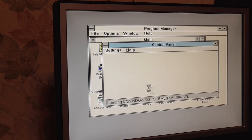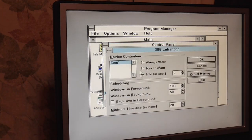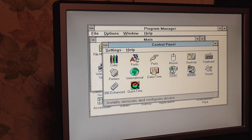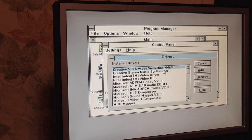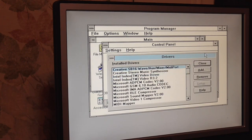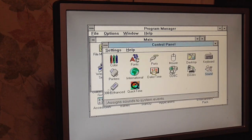I do wonder. Let's see. No, I don't have this option for MIDI mapper. Okay. 386 enhanced. None of that. That all looks good. That all looks good. Yeah, that might be part of the problem. Cannot load the SB16 driver. Cannot load that driver. Okay, so that did knock out my sound card. Okay.